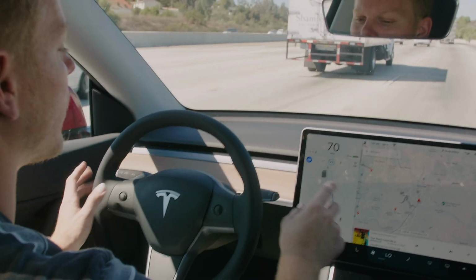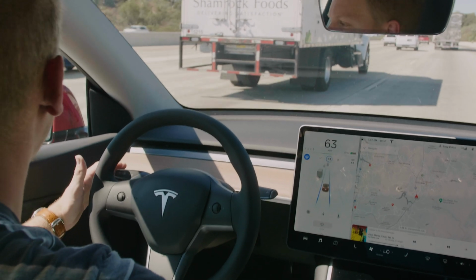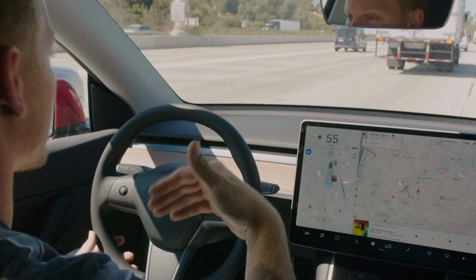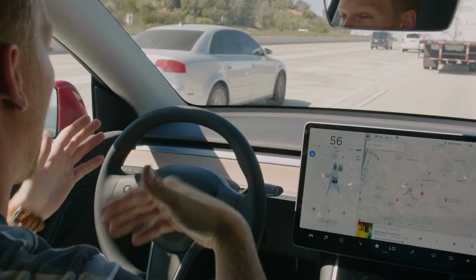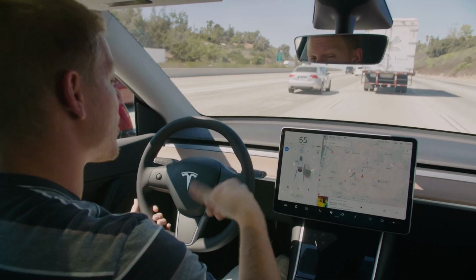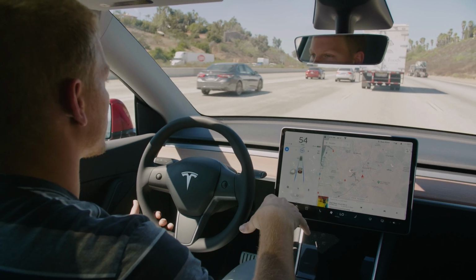As far as getting over, it's going to wait. You can see it puts these lines right here, but it is going to wait. So if I go ahead and try to change lanes right now, you can see it's going to wait till it's safe. It's going to slow up or speed up depending on how I can get over, and it works really well. I personally love it, and I think it's a necessity if you're going to buy this car to spend the money on auto steer.